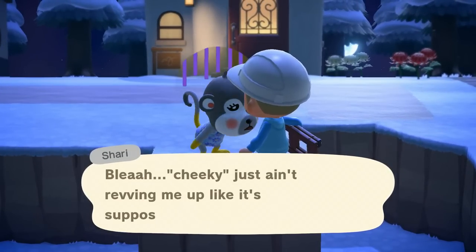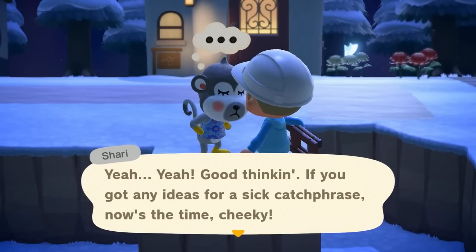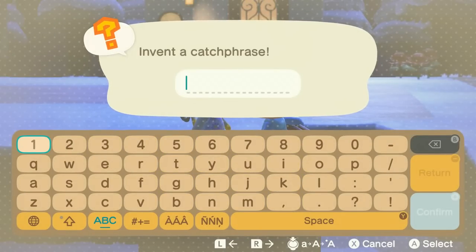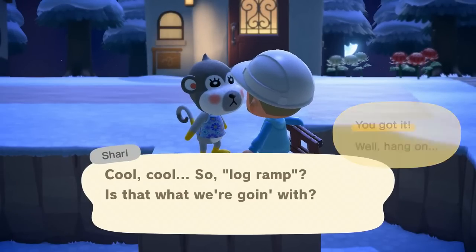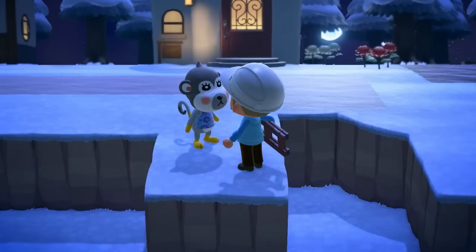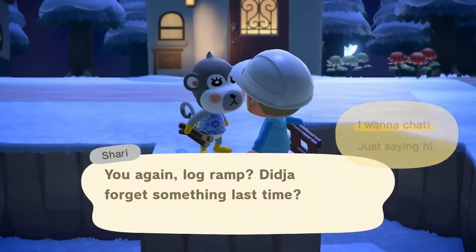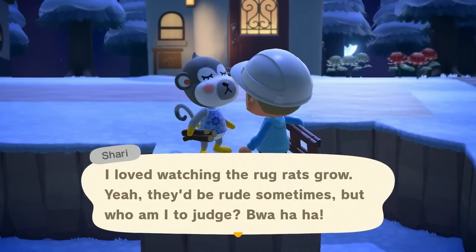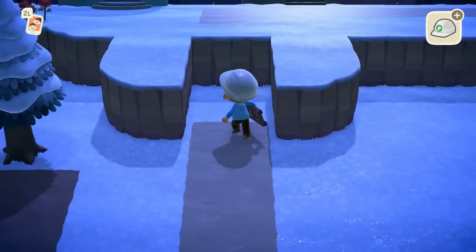Psyched till we drop. Cheeky just ain't revving me up like it's supposed to. Why don't we try something else? Yeah, good thinking. If you got any ideas for a sick catchphrase. Oh boy. This is way too much power. Let's see. Log ramp? I don't think that's a very good catchphrase. But if you insist. All right. No, Crystallize wanted log ramp. So now Sherry says log ramp. You again, log ramp? Do you forget something? We tried, guys. We could have had something pretty cool there, but log ramp's fine, I guess.